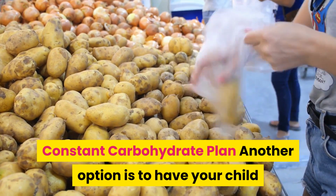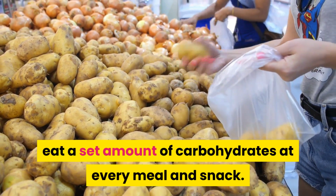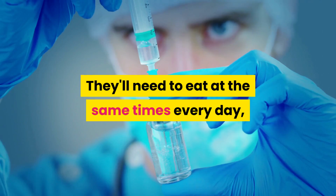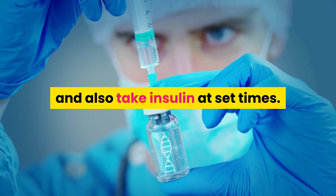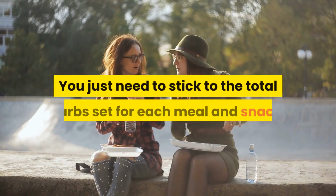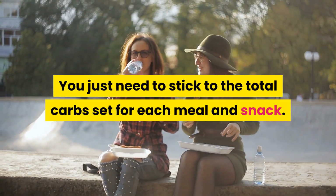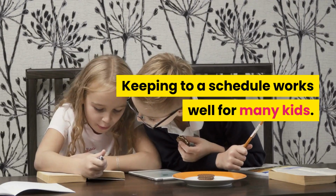Constant carbohydrate plan. Another option is to have your child eat a set amount of carbohydrates at every meal and snack. They'll need to eat at the same times every day, and also take insulin at set times. You don't have to eat the same foods every day. You just need to stick to the total carbs set for each meal and snack. Keeping to a schedule works well for many kids.